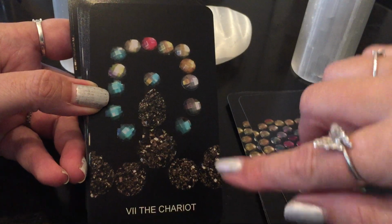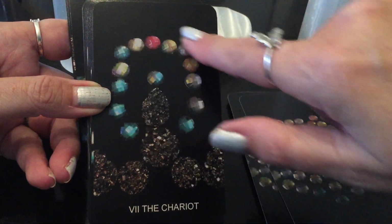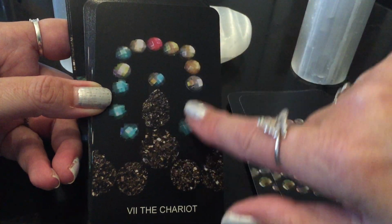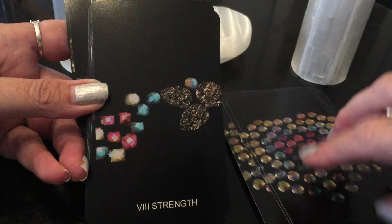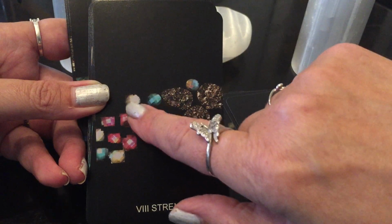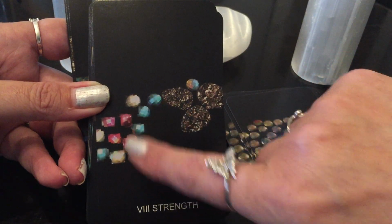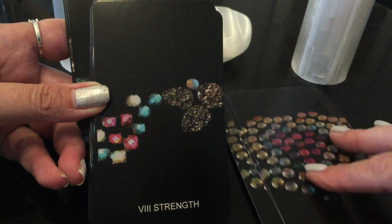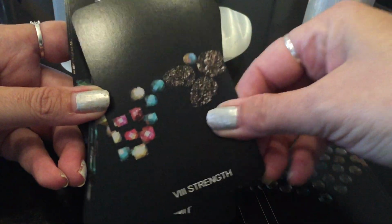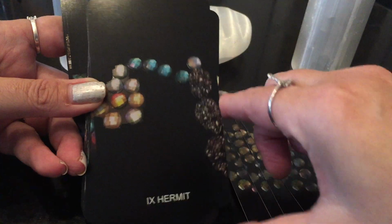So this is the Chariot coming in, and this is his chariot, the whole canopy back here, him coming through. You have the Strength card. This is a little angel, and this is like a little dog or whatever you want to think, but I think of strength because she's pulling it rather than shutting a mouth. But you get the idea.